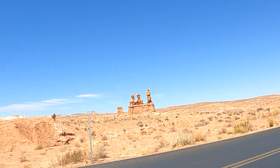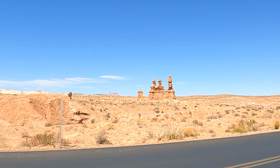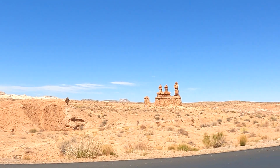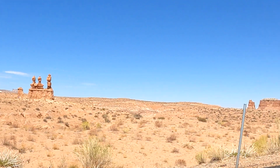So we're starting our drive, and this is the very first thing we came around the corner to see as we are heading into the park itself. Those are the hoodoos that they're talking about.